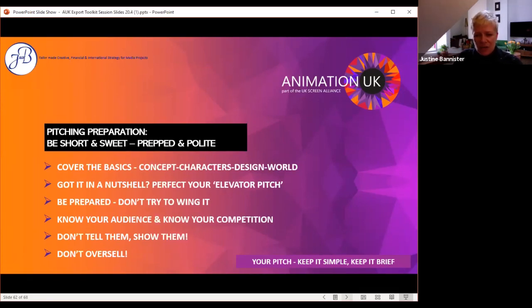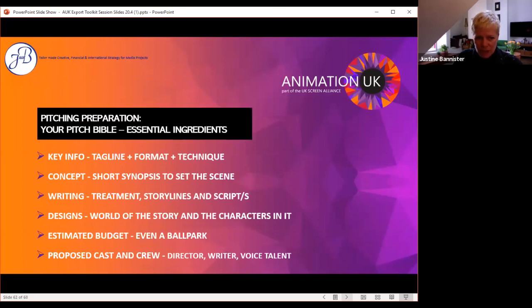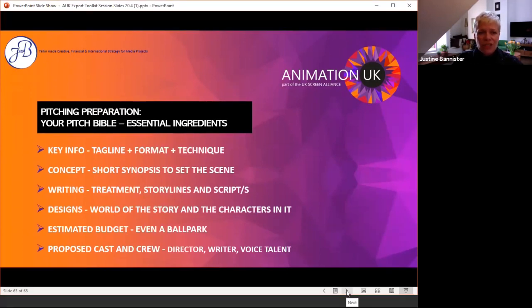Can we have a look at the next slide, which is about the pitch Bible, what goes into a pitch Bible? It's not written in stone by any stretch, but there are some key elements, and it can be extremely varied in length. It depends on networks and broadcasters. Some like to see something quite short. I know the BBC needs very few pages, but they do need the key info. They do need the concept. They need to know what it's about. They need some idea of characters, of writing, what it's going to look like.